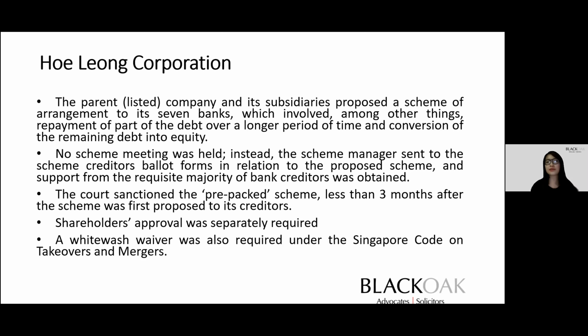So in this case, there was no scheme meeting. We had sent out the document sometime in November of 2017, and the moratorium was filed around that time as well. So the creditors all submitted their votes through ballot forms, and then the scheme manager also adjudicated on the proof of debt to determine how much debt each creditor held. We had proposed the scheme to both the unsecured and secured lenders, so they were classified into 2 separate classes.